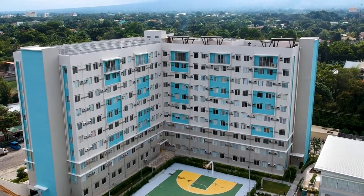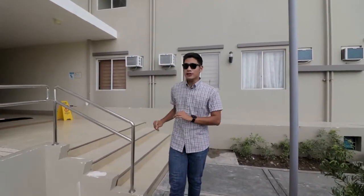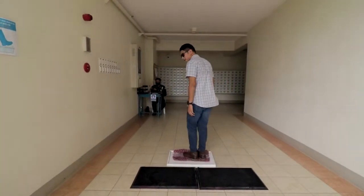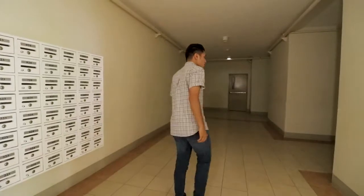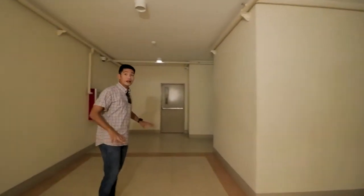So now we go to the receiving area or the lobby before we go upstairs to the units. You have your guard on duty here. You have your foot bath again, safety measures for this COVID pandemic. Thank you. So now we go upstairs, but before we go upstairs, this is the ground floor.